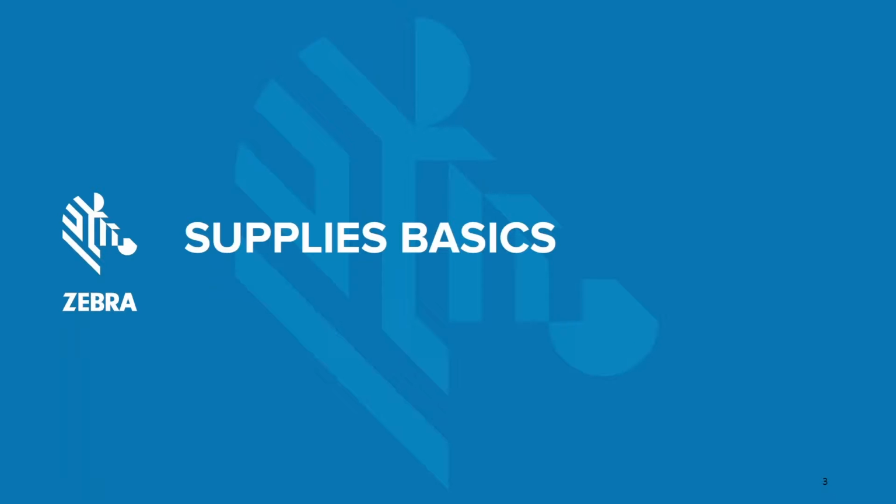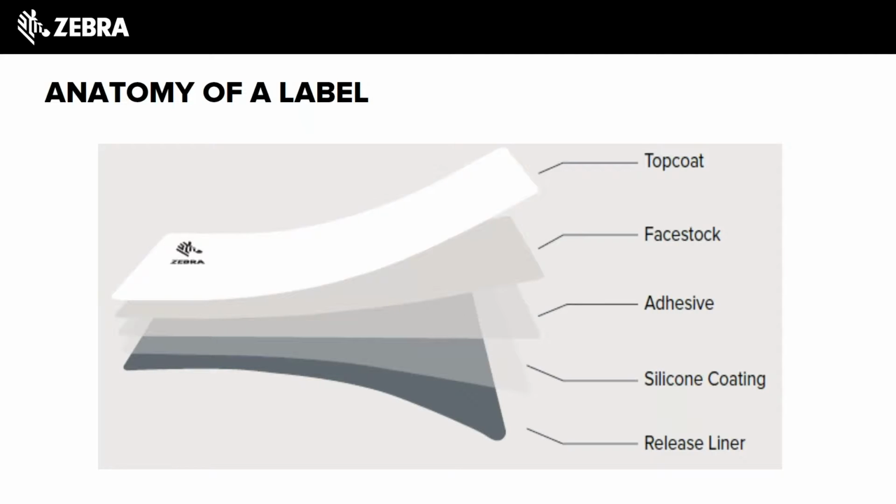So let's get started with supplies basics. A label is not just a label. Before I started working at Zebra Technologies selling supplies and media, one of my things was, hey, it's just a sticker, sticky side down, and that's it. It just prints a barcode. Everything is copacetic after that. But as you can see here, a label can be pretty complex, and it has several layers to it.